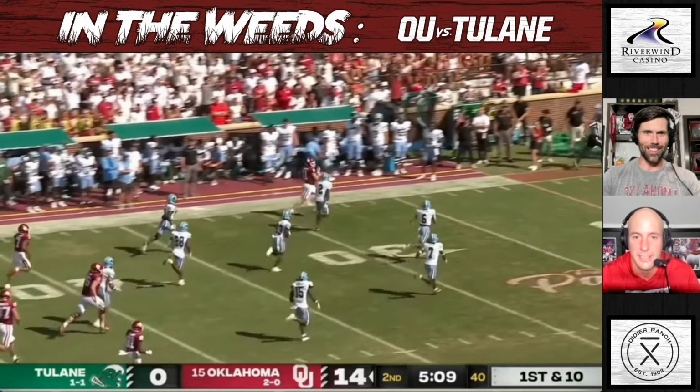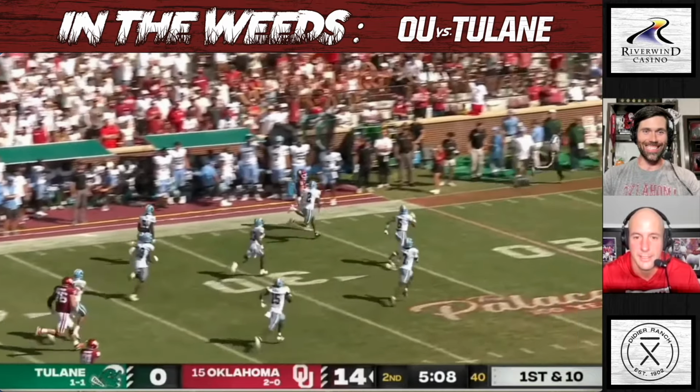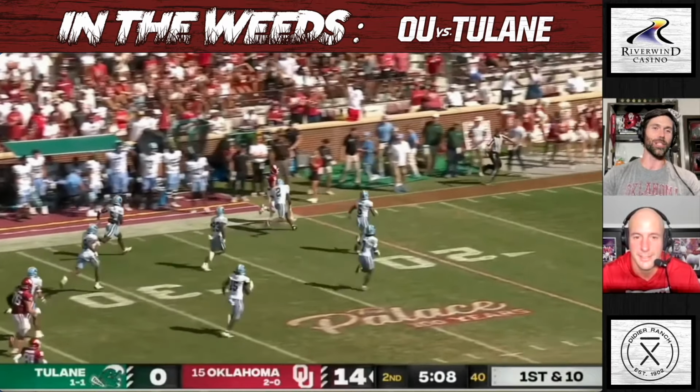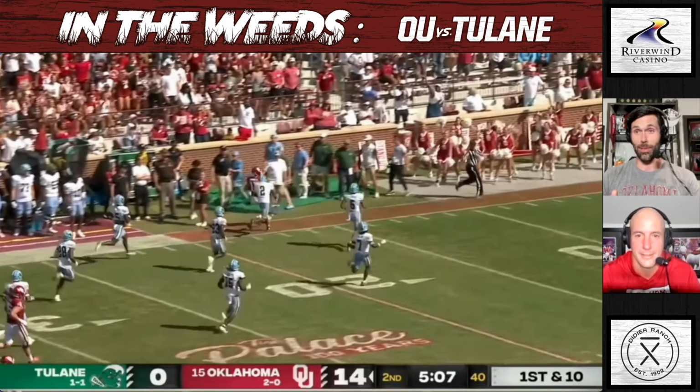Do you think right about there he's like, I don't think I'm outrunning him? Uh-uh. Oh, maybe I could. Oh no. Let's do the smart thing. Let's step out of bounds. I have zero problem with him stepping out of bounds there. 100%. I agree. He's going to be a big piece of this running game. He's going to take some hits this year. Those things add up.